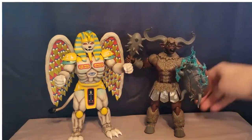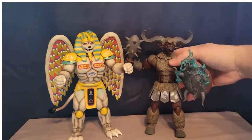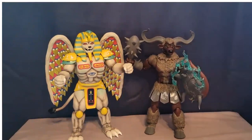Now, I did go ahead and grab my favorite Lightning Collection monster, which is the Minotaur. And you can see that these guys actually go together pretty well. And of course, they are early season 1 monsters. If I can get them to stand, there we go. So yeah, these guys actually look really cool together. And I kind of had a feeling they would. I could work on the posing a little bit more. I just think that this King Sphinx, next to the Lightning Collection monsters, would look really good.